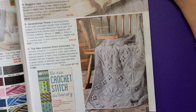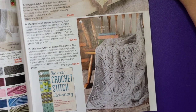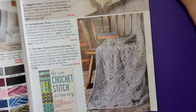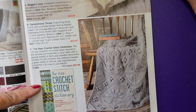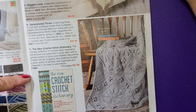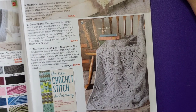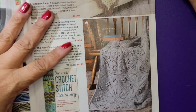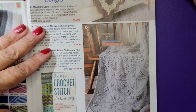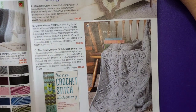I'm not going to get it out now. It's in there somewhere on my shelf. I do have that. Very useful book. Recommend it. It says $27.95. It's like a crochet dictionary stitch book. Make sure you check on Amazon for price differences before you get it from here. And if it's cheaper here, then you get it here.